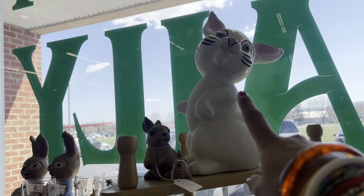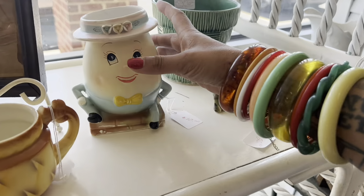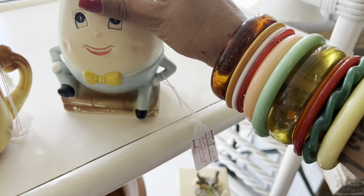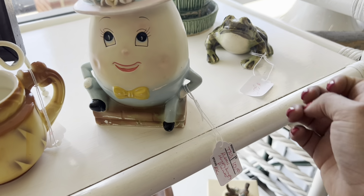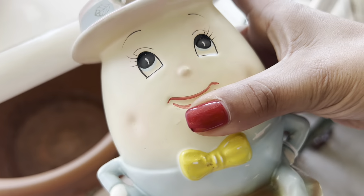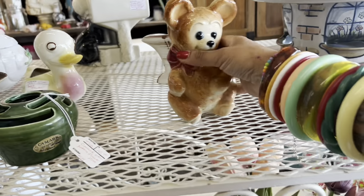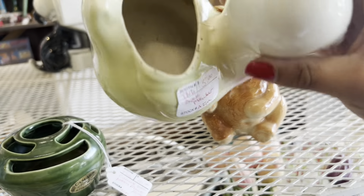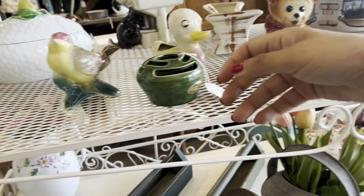Oh, look at this funny thing with its big eyes, although the sun's probably blocking you. And Humpty Dumpty. What? A Rubens Humpty Dumpty planter, and it's in good condition. I can't remember the last time I saw one of these that wasn't all cracked and chipped up with the paint all messed up. For $10, I am grabbing that. The frog is $20, unfortunately, so I'm gonna move on from that. More planters, please. The bear, $12. Oh my gosh, the duck. The duck is really fun. Unfortunately, it's got a bad hairline, and $12 is more than I want to spend on that bear.